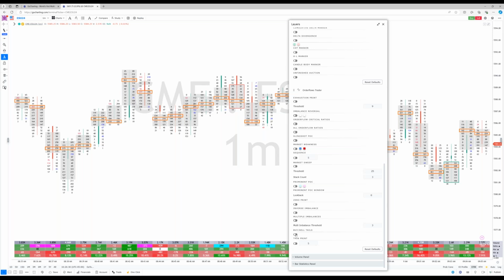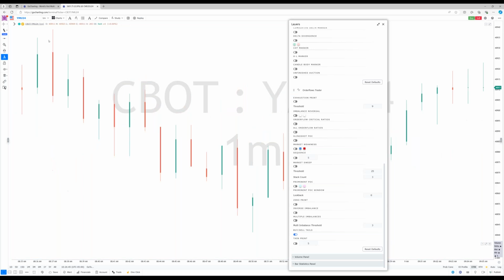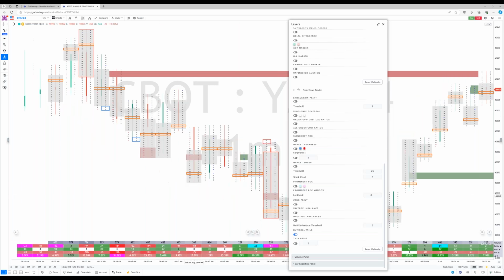Now the next one, buying tails, selling tails. Now on E-minis, you're probably not going to see it a lot, but on a market like NASDAQ, or let's take a look at YM, mini Dow futures. The reason I say you're not going to see it a lot on the E-minis is because the E-minis do a great job of distributing volume. So that's why you're not necessarily going to see it so much.